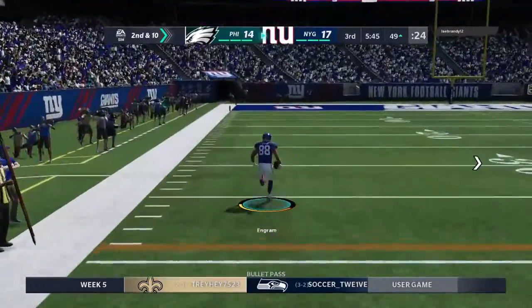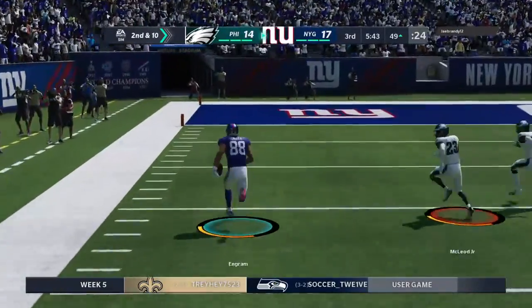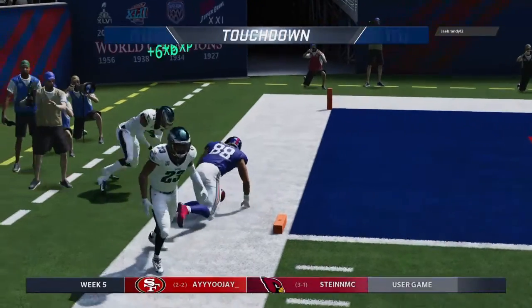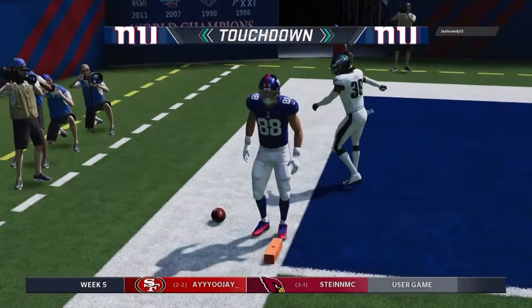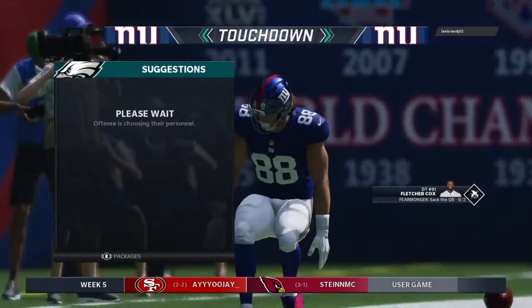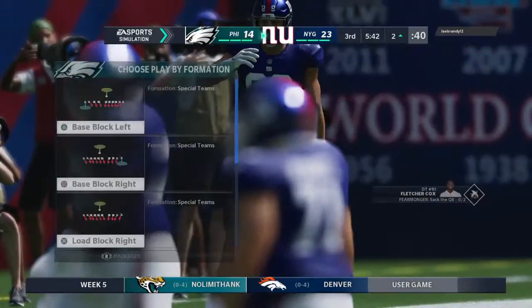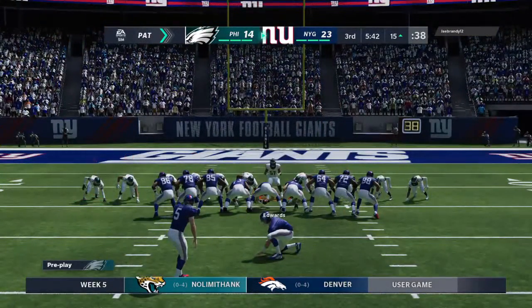This ball complete. Jones to Ingram. 20. And he will take it on in for a Giant touchdown. Evan Ingram, his second touchdown on the season. And the Giants add on to their lead.